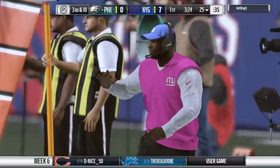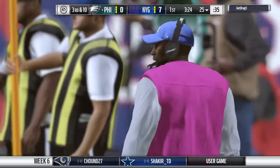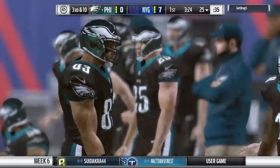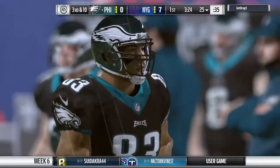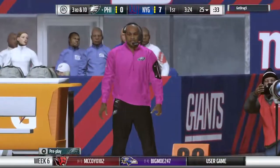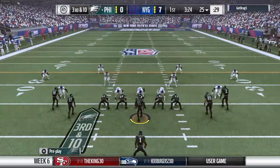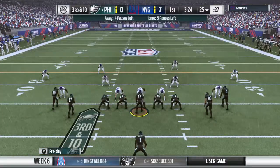Whenever I see a drop like that, I have to kind of take a step back and check myself a little bit. So used to seeing those big guys make big-time spectacular plays that when they drop one, I have to remind myself, we ask a lot out of these guys. Block and catch the football, not easily done in today's NFL. Here we go.